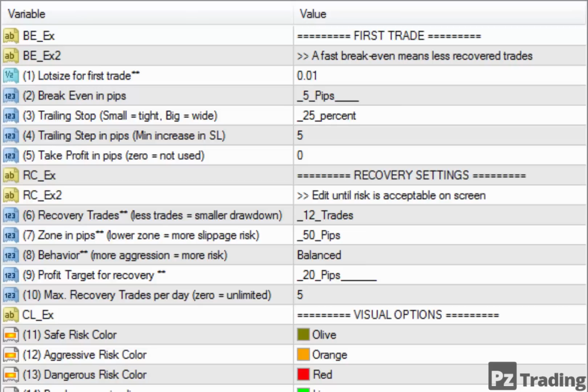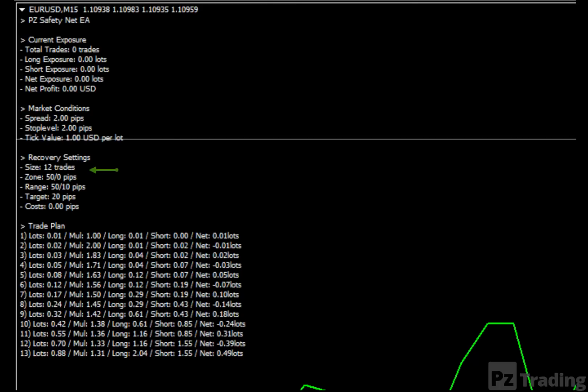Adjusting these settings determines your risk profile. As you adjust the settings, you receive immediate feedback about your total risk exposure on the chart. As mentioned earlier in this tutorial, you can have safe, aggressive, or dangerous risk allocation. The first parameter is the number of recovery trades. The thing to remember for this setting is that the higher the number of trades the Expert Advisor takes, the greater the exposure will be, and thus the greater the risk.